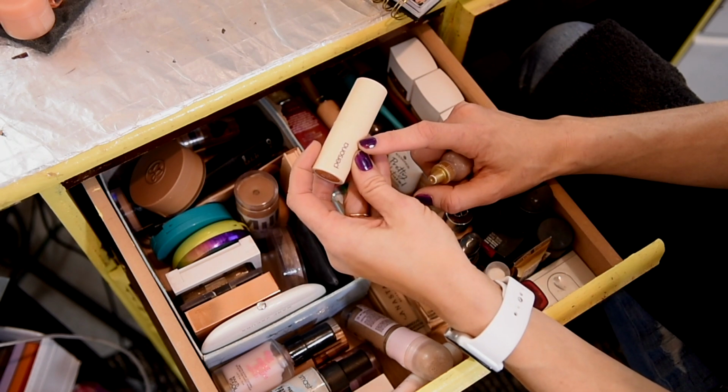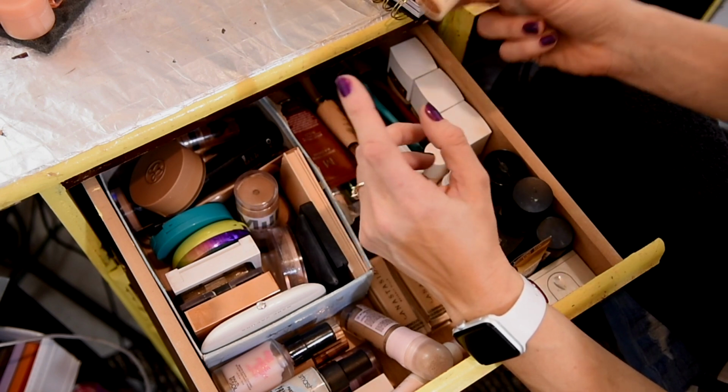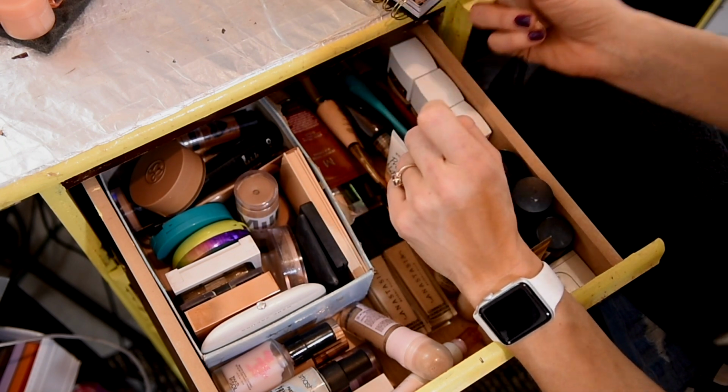So I feel like I should get rid of this one. I might find someone to pass this one along to. I don't know why it breaks me out a little bit. The highlighter doesn't do that to me, but the bronzer does just a little bit.